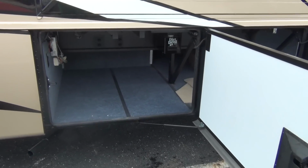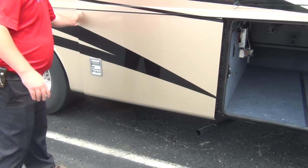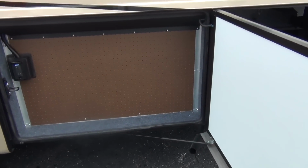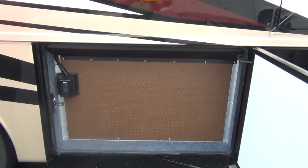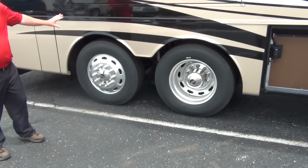You can see the place to empty out your Dirt Devil and all that good stuff. So this compartment right here behind that pegboard is where your water tanks are, but they didn't want to waste the spot, so they gave you an electrical outlet here, and you can put little pegs in there to hang an extra extension cord or hose, whatever floats your boat.